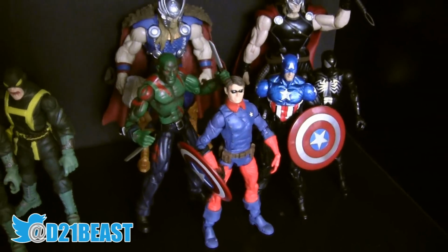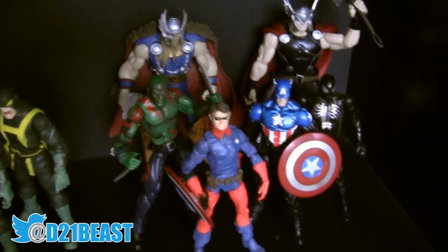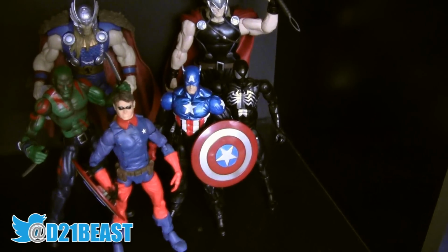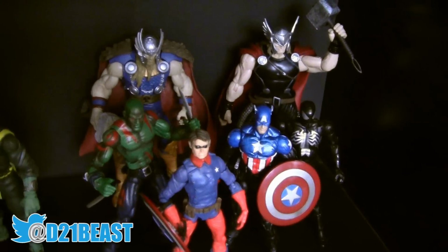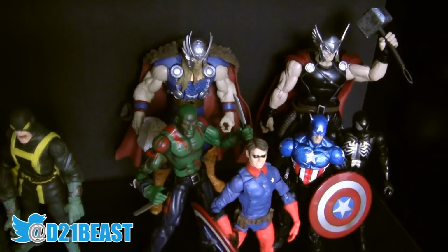So I've got Bucky with the Series 1 Cap shield, because my Series 1 Cap is broken. Then, of course, Bucky Cap. A Spider-Man Origins re-release of the Symbiote Spidey from Hasbro when they first got the Spider-Man license. He's got actually metallic silver instead of white for his Symbiote Spider. And then we've got Drax, because I forgot to put him up on my Avengers/Marvel Universe shelf.